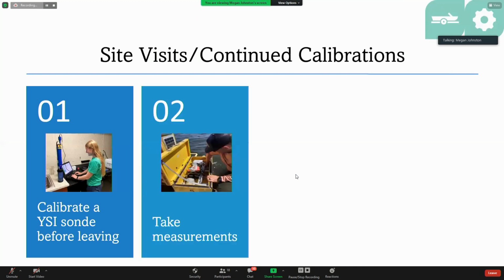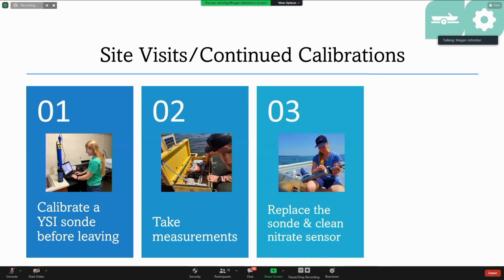Once we get out on the river, you want to take a set of measurements from the sonde that's currently in the buoy. And those represent the last measurements of this sonde's little time on the water. And then you're going to replace the sonde, so we put in that newly calibrated sonde that we know is accurate. We also clean the nitrate sensor. We don't replace those because we don't have enough to swap them in and out, so we just clean them each time, and that essentially reverts it back to being accurate, and we take off what's been building up.